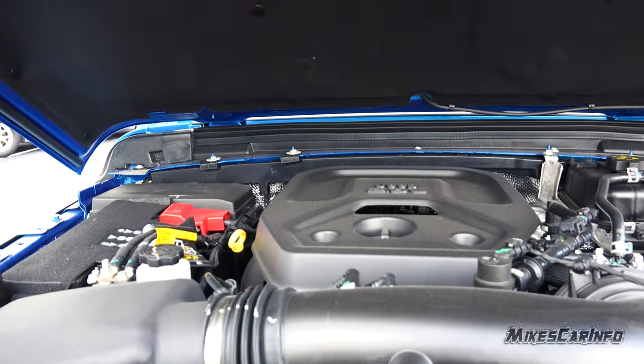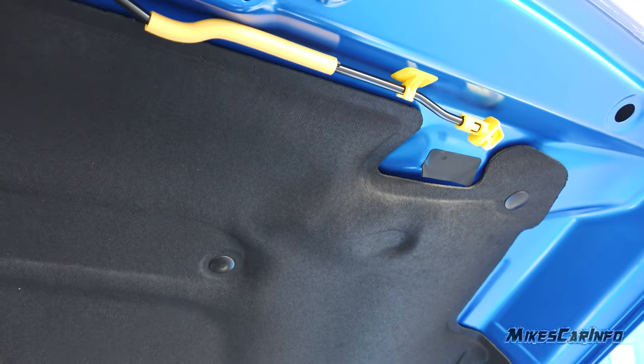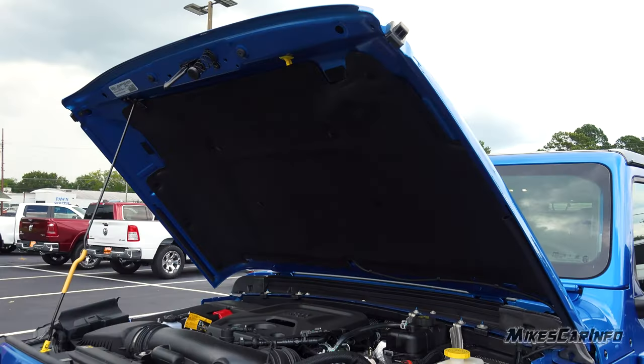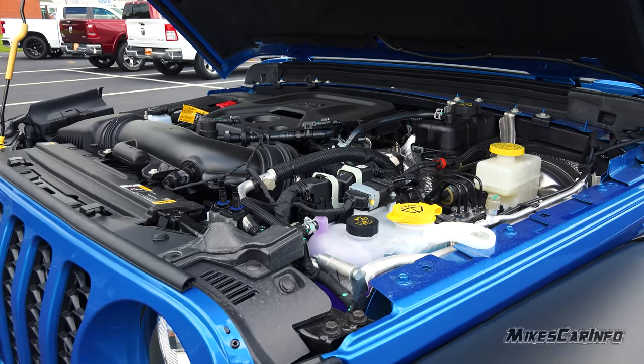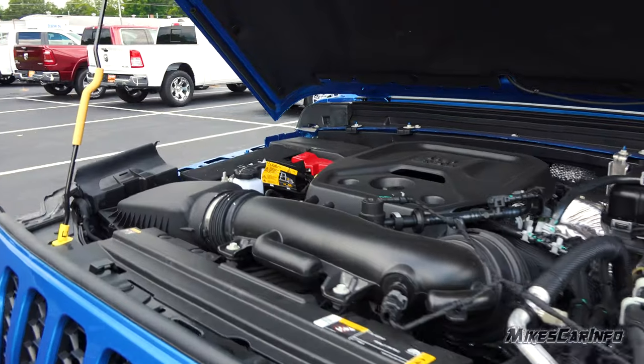The hood's not super heavy, but it has a little bit of weight to it. Now, it does require the prop to hold it up. The prop is on the underside of the hood and it swings down to right here. The hood's well insulated. There's also seals around the side and the back and the front, sealing up the engine compartment. The battery is easy to get to.